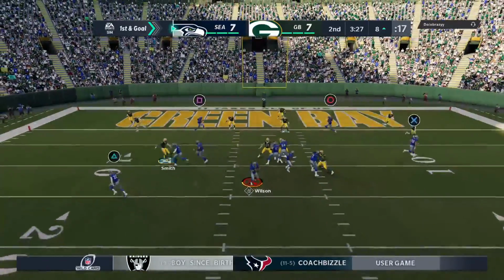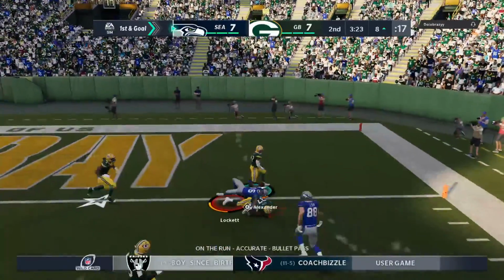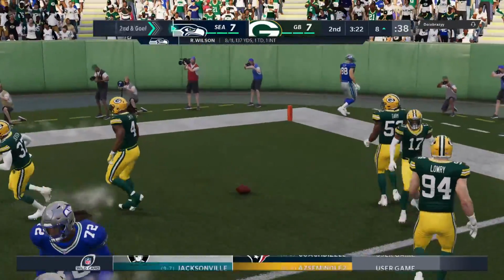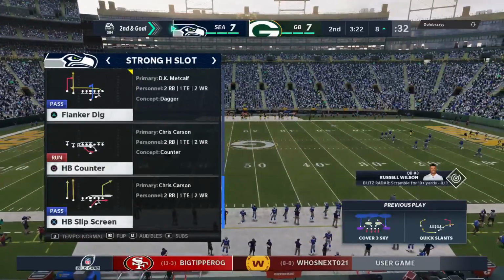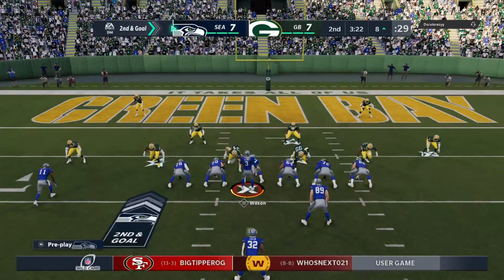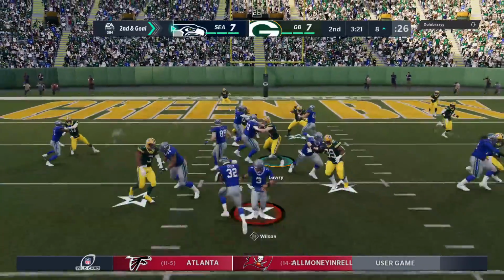It's first and goal. Flushed out right. To the goal line, but it's incomplete. Well, he certainly did a nice job improvising there, extending the play, hoping someone would come open downfield, but they never did. 2 of their 3 red zone trips so far they've come up empty on. They'll look to reverse that trend on 2nd and goal.